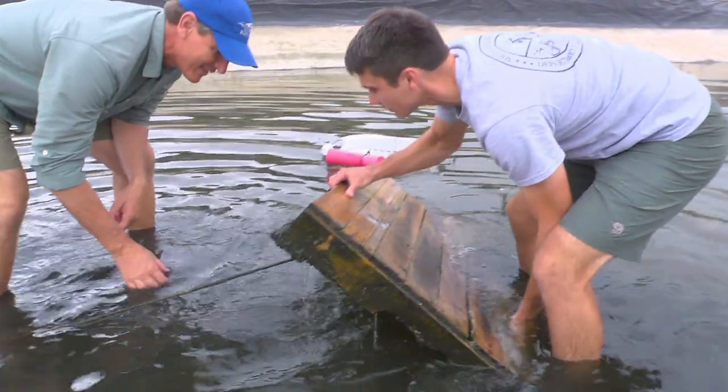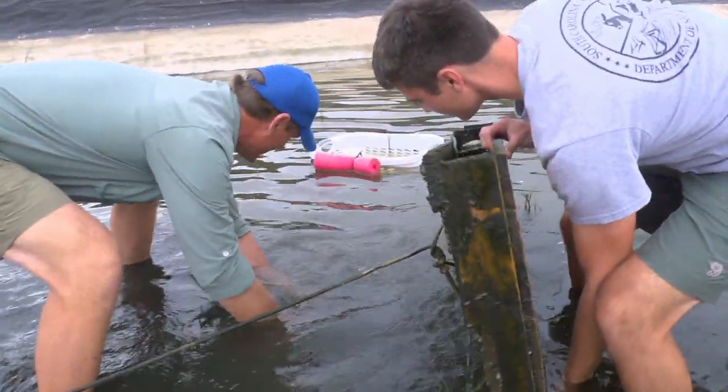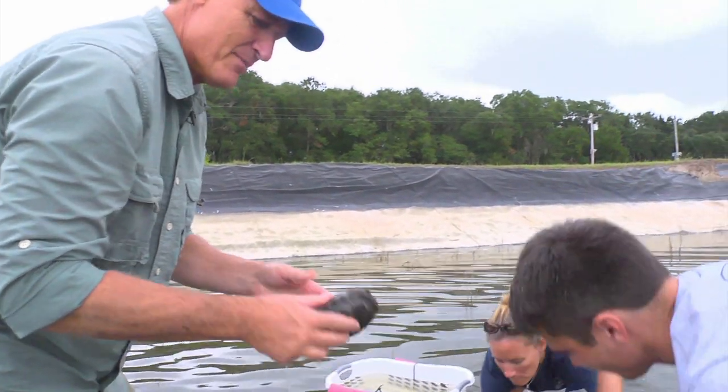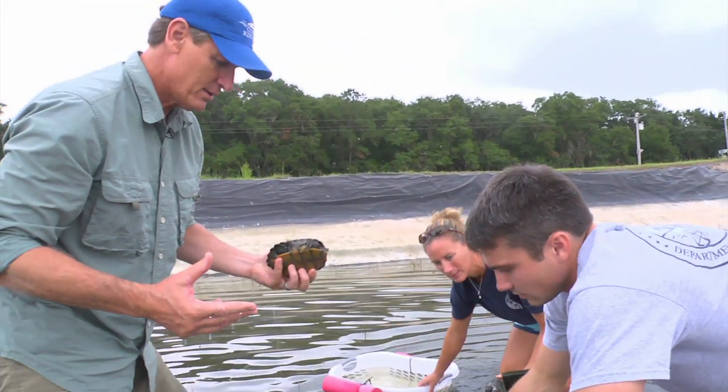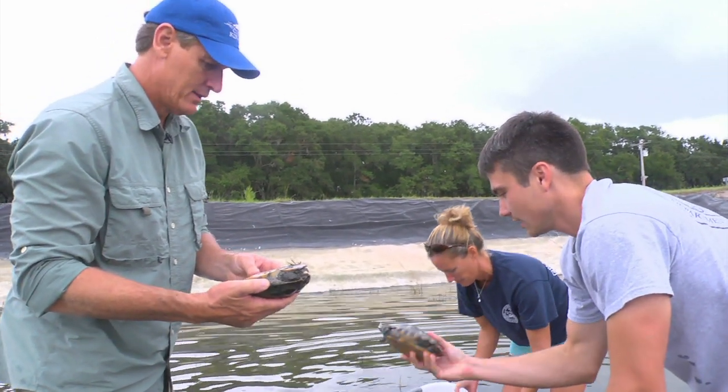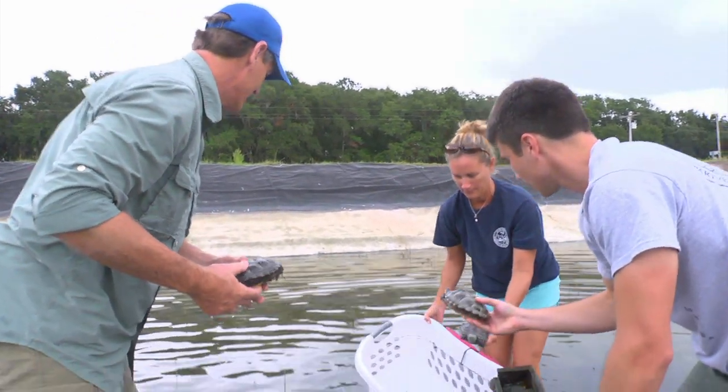I'm ready to get started and catch some turtles. Me too. Let's go. So how old are these turtles? 2.5 years old. Oh my gosh, they really have grown quickly, haven't they? Oh yeah. So that's three already. That's three.